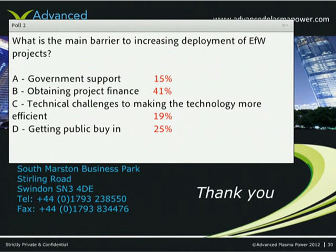Can't say overly surprising to find that obtaining project finance is overwhelmingly seen as the major obstacle. Your views on the results of that? Stuart, shall I? Please do.